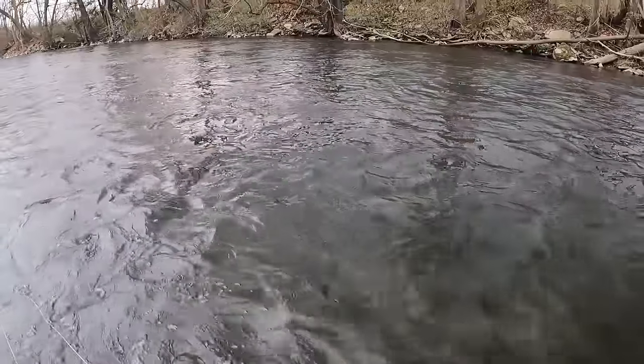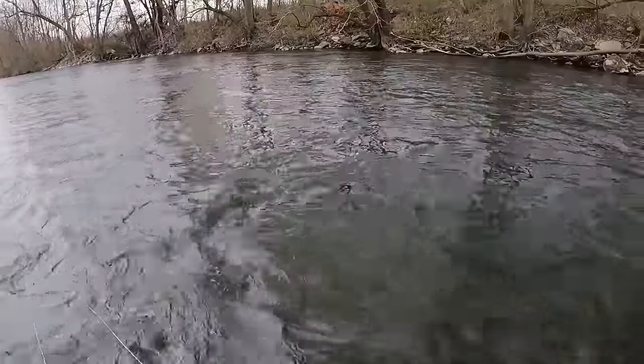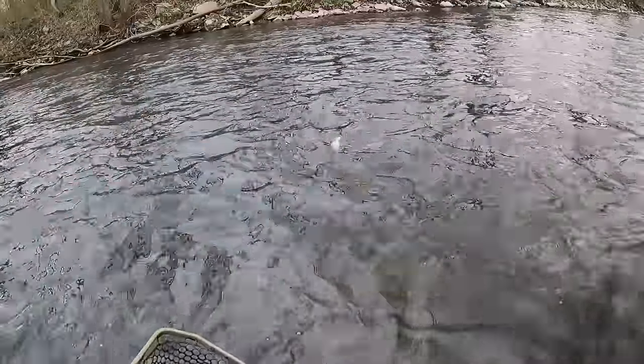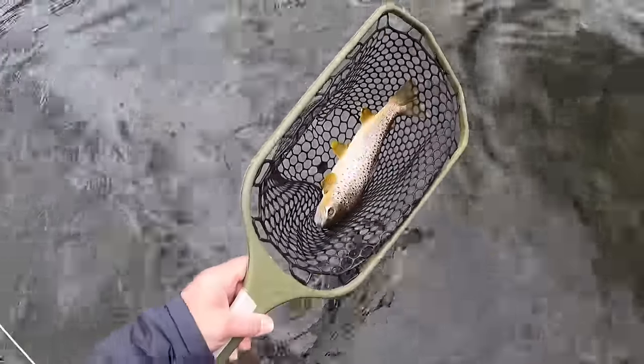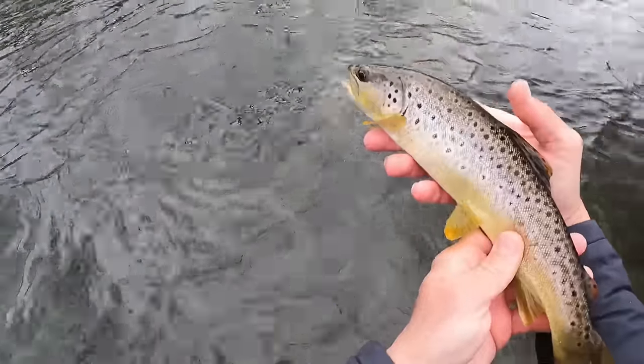Oh, he's not bad. I don't think he's as big as the other one, but I think he's at least 13. Come on, swim. There you go. Yeah, baby. Yeah, good 12, 13.